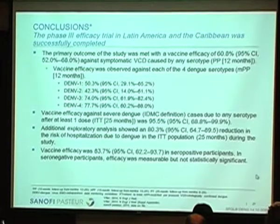And additional exploratory analysis shows an 80.3% reduction in the risk of hospitalizations due to dengue in the intention to treat population during the study. And vaccine efficacy was 83.7% in the seropositive participants. In the seronegative participants, efficacy was measurable but not statistically significant.